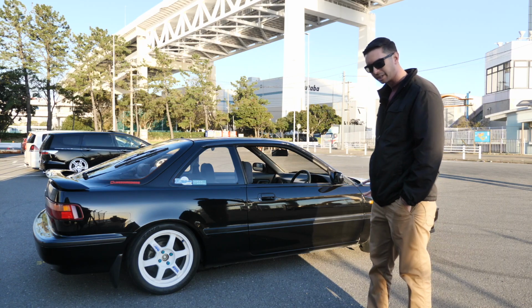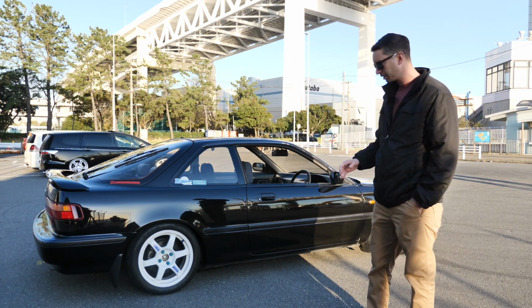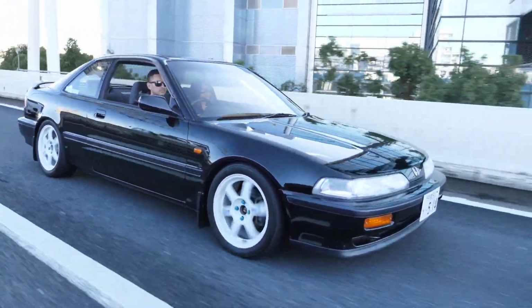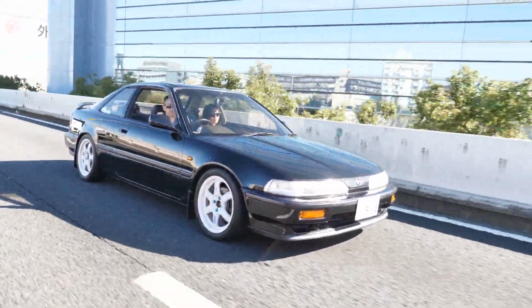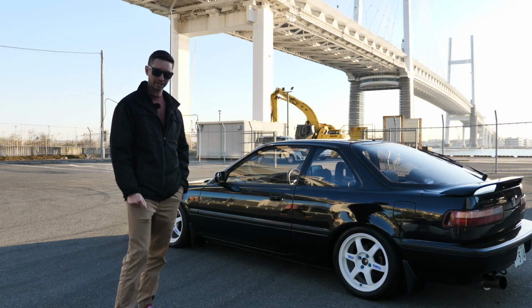I have a full OEM optional aero kit that I've yet to install. That's also in the States. I'm not sure if it was an option here in Japan, but I was able to find it in the States. The car will be shipped back to the States within the next couple weeks. And then from there, we'll start working on restoration.